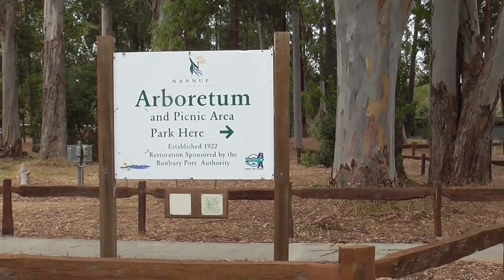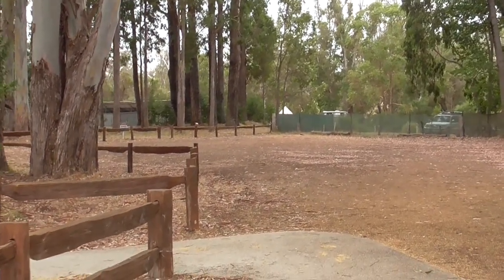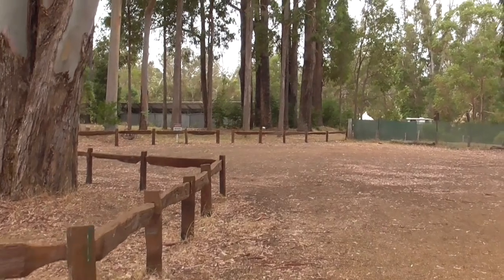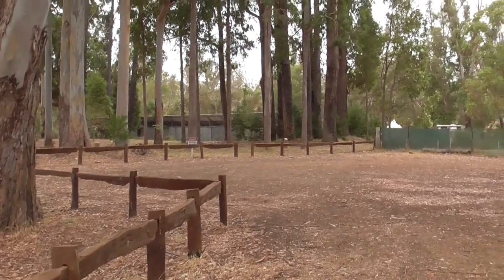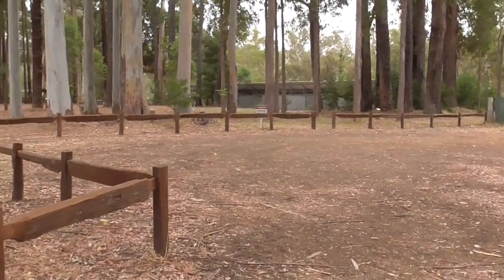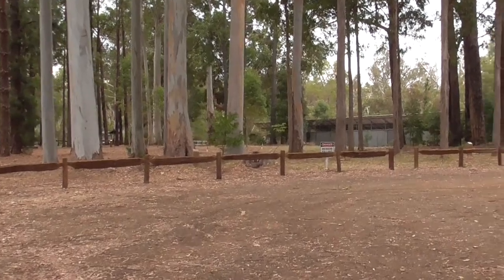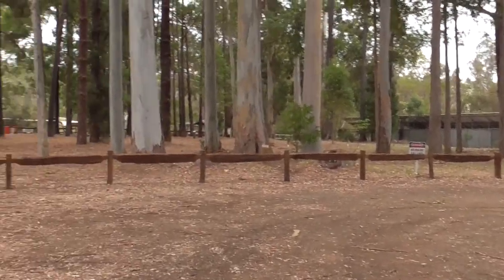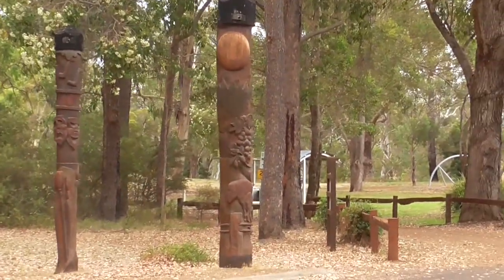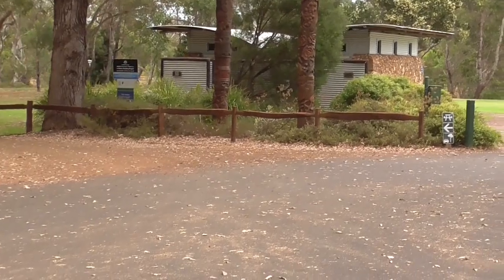Here we are at the Arboretum, the picnic area in Nannup. One thing to be aware of when walking around here is that branches may fall, so always be on the lookout. And as we approach the parking area, we have various totem poles. And you'll also find a toilet block here as well.